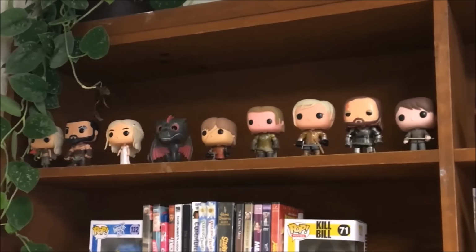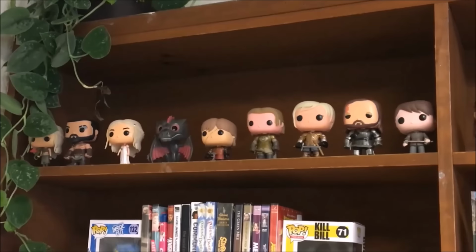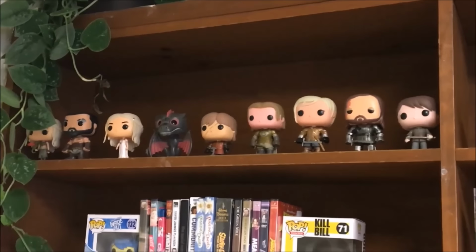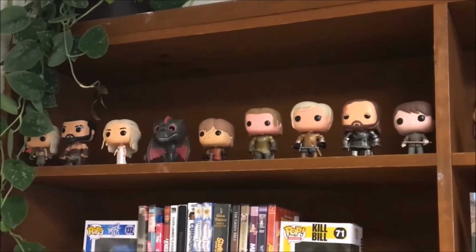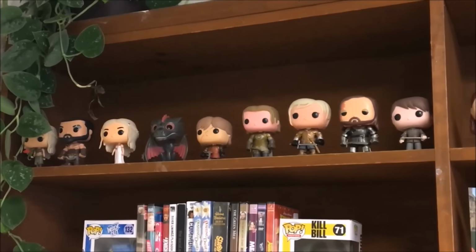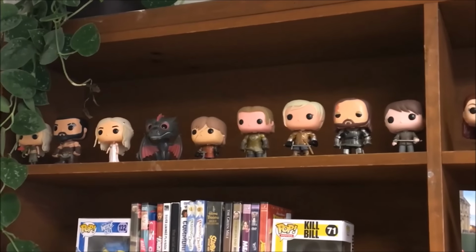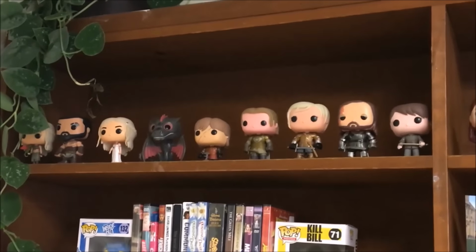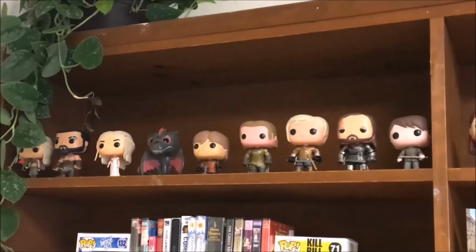Alright, we're gonna have some shaky cam because my tripod does not go up nearly this high. So this is the beginning of the shelf with all of the Funko Pops, the Funko Pop line that goes across the top shelf. I'm gonna quickly list off these characters. These are all from Game of Thrones. So we've got Daenerys, Daenerys again, Drogon the dragon, Tyrion, Jaime, Brienne, the Hound, and Arya.